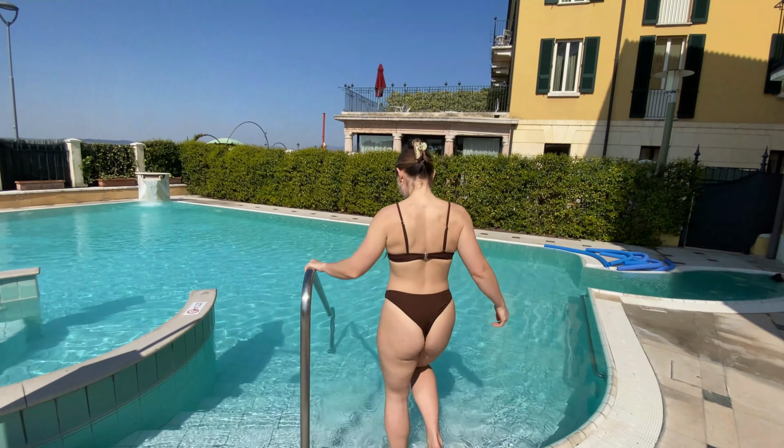Another day, our last day of vacation, and we have another spa day. Another spa directly in our hotel. It's a bit smaller, but still the pool is very nice and they have sauna. I think I'm not going to go to sauna today, but the pool is very nice and hot. And yeah, we're going to enjoy 2 hours here and then explore some more stuff in the area.